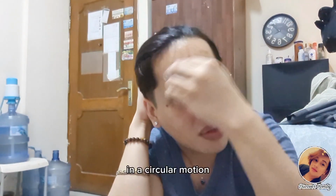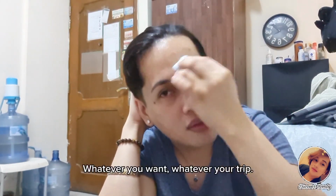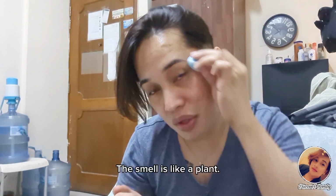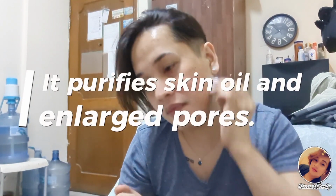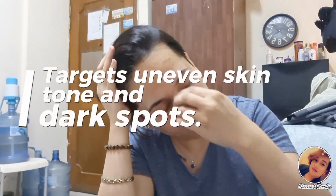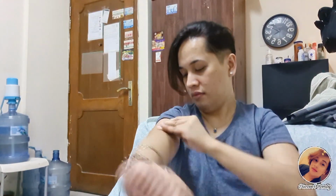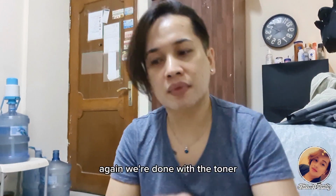Let's apply the toner in a circular motion. You can do tapping also or circular motion. Kung anong gusto nyo, anong trip nyo sa buhay. Ayan. Okay. Ayan yung amoy niya, very parang halaman. At dahil nanghihinayang po ako na itapon yung cotton balls na meron pang konting katas, ginagamit ko rin siya dito. Sa elbow, arms. Ayan. We're done with the toner.